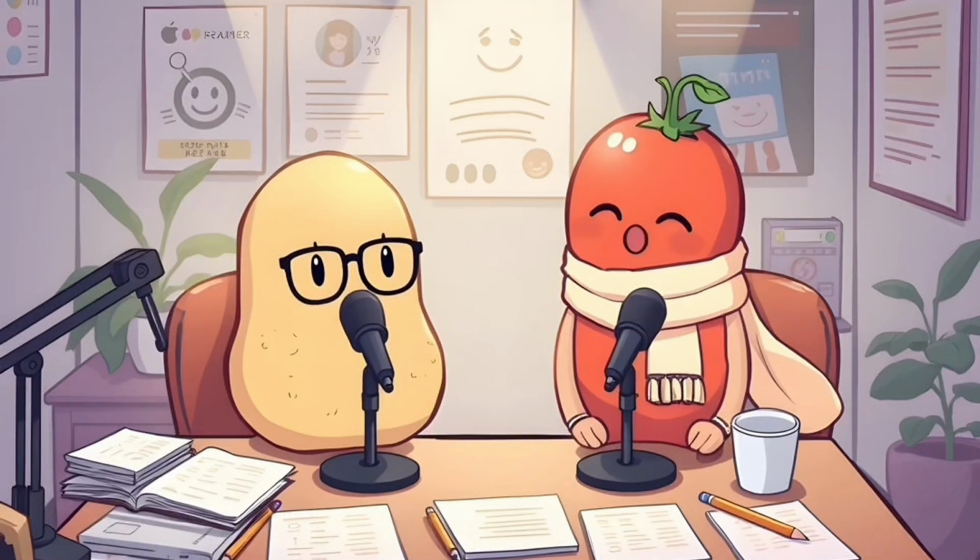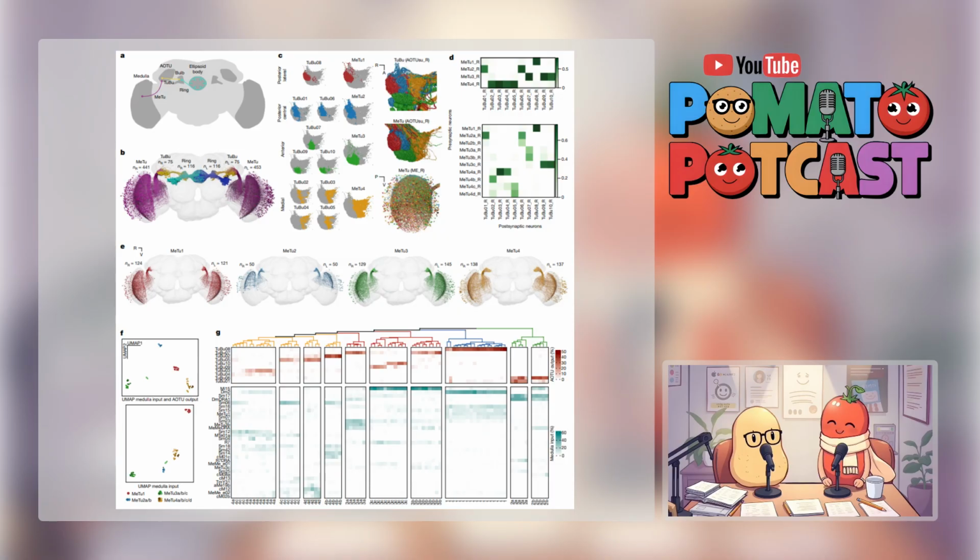Oh, absolutely. There's another great study by Garner and his team, and they focused on how flies use visual cues to navigate. And they were curious about a group of neurons called ER neurons. I'm trying to picture this. What do these ER neurons do? Think of them as the fly's internal compass.